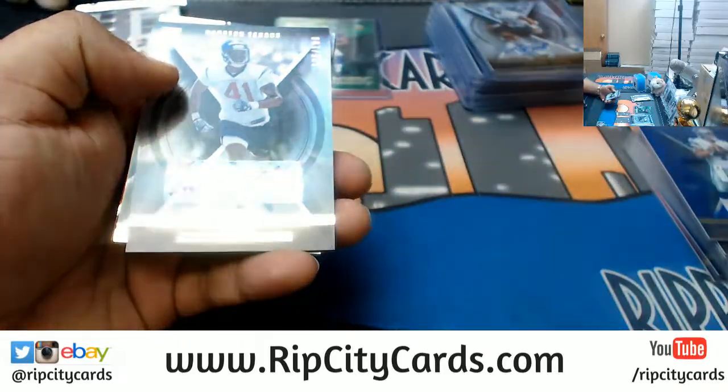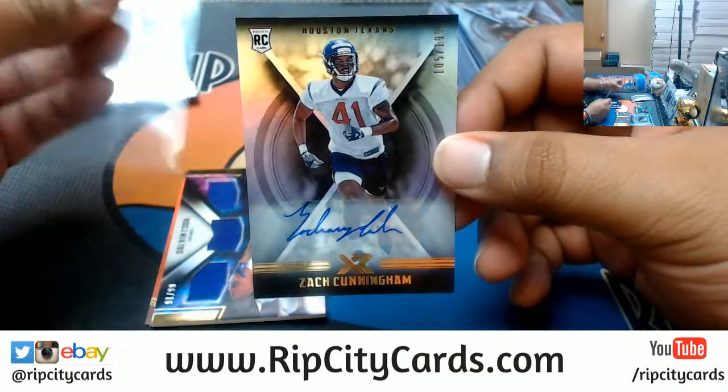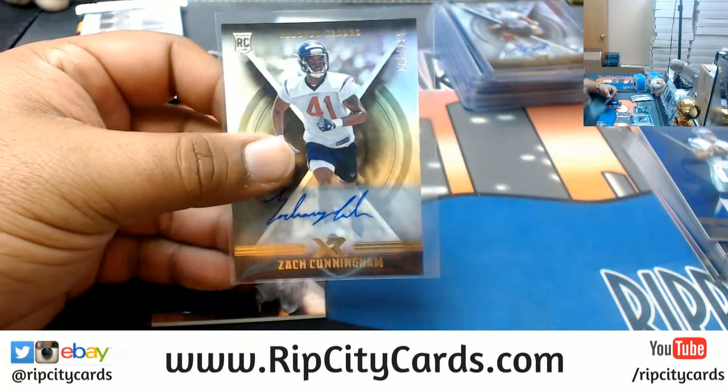All right. Zach Cunningham of the Texans, auto /199. It's 2018. Hashtag prepare accordingly.